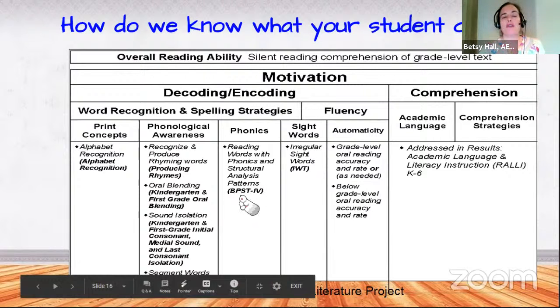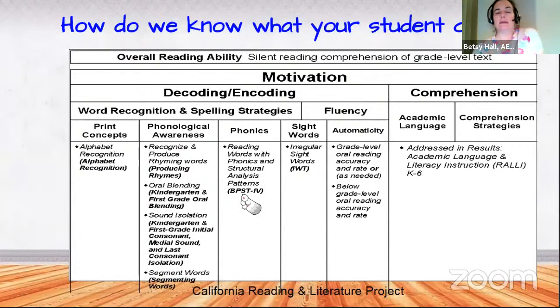We have a basic phonics spelling test, BPST. Oh my gosh, I'm forgetting what the S stands for. Sounds test, basic phonics sounds test. I've been doing this for so many years and I can't remember it. This is an assessment that we start in kindergarten and go all the way through third grade until kids have mastered all of those sounds.